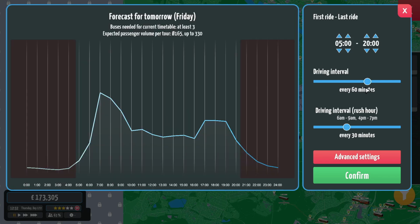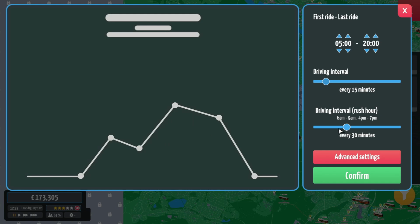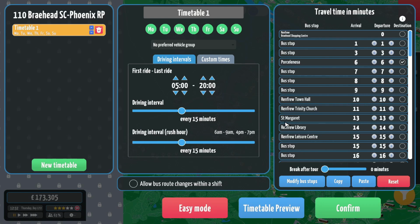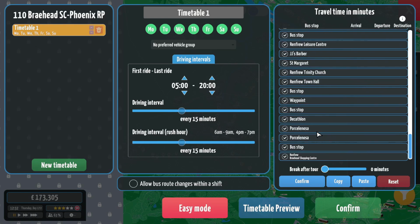So let's run this every 15 and see what it does. What's the loading like? Brilliant. The loadings are fine. So, I will see you when the timetable is done.